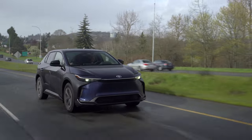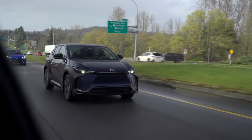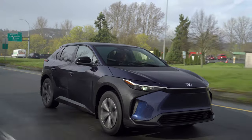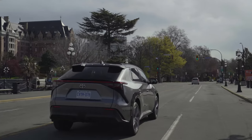But what that does is it pushed this vehicle to 0 to 100 kilometers an hour in about 7 seconds, or just under 7 seconds, which is more than adequate for a nice family hauler, basically. So now we continue with the powertrain offering. This is where it gets a little bit different on the BZ4X here offering from Toyota.